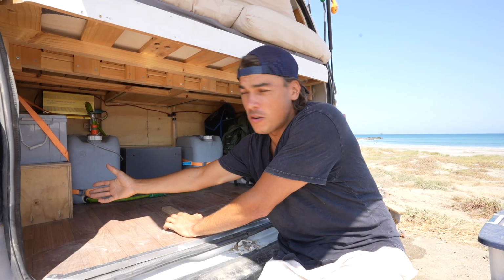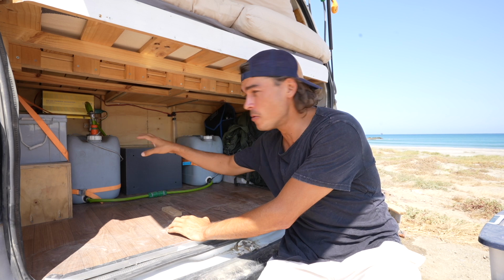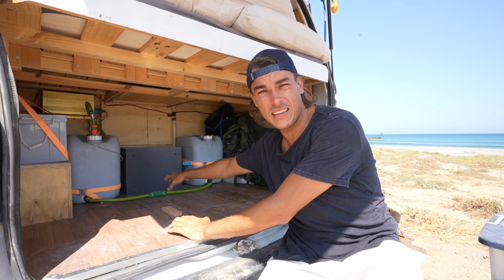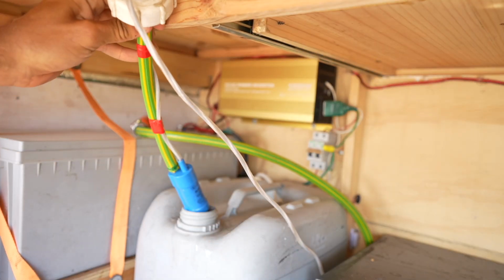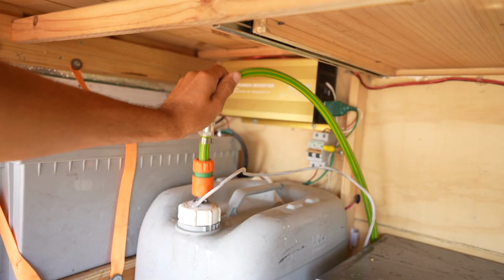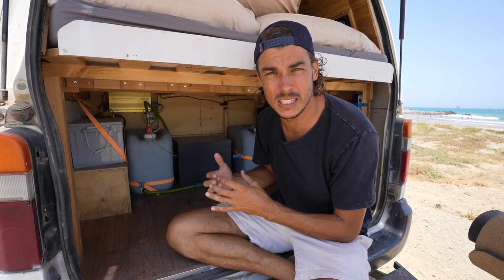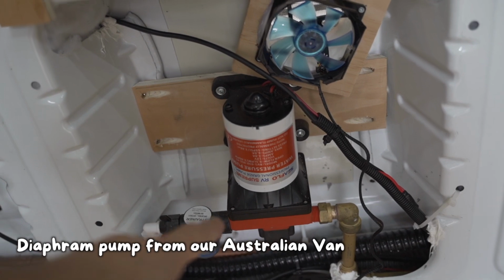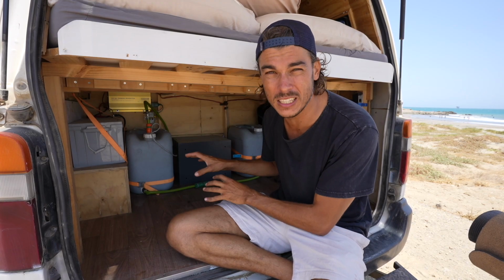This is also where we store our 200 amp hour battery, and where we house our water tanks, which are two 30-litre tanks connected together to create a 60-litre system. Our water pump is a submersible 12-volt pump directly connected to a one-way valve, meaning the water comes out instantly and doesn't flow back into the tank. The reason why we didn't go for a diaphragm pump on this system is because they were so hard to come by and expensive in Santiago when we were originally building the van.